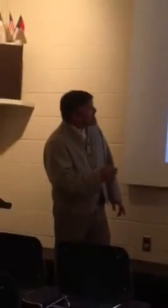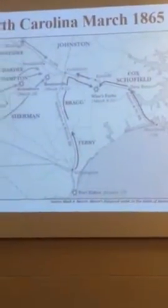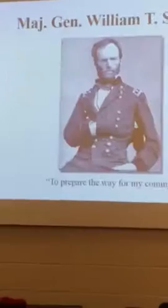These railroads right here from Wilmington to Goldsboro and from Morehead City to Goldsboro are key to Sherman's operations. And all this right here is part of what he called to prepare for my coming.